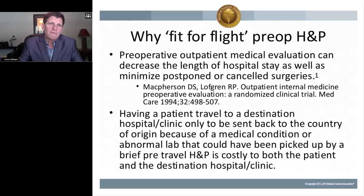So why is the fit-for-flight physical important? Well, the studies have shown that if you do a preoperative outpatient medical evaluation prior to surgery, you can minimize postponement or cancellation of surgery. Now, this study was done in 1994 and was addressing domestic surgery or community-based surgery. So it's even more important that we address this for international travel.